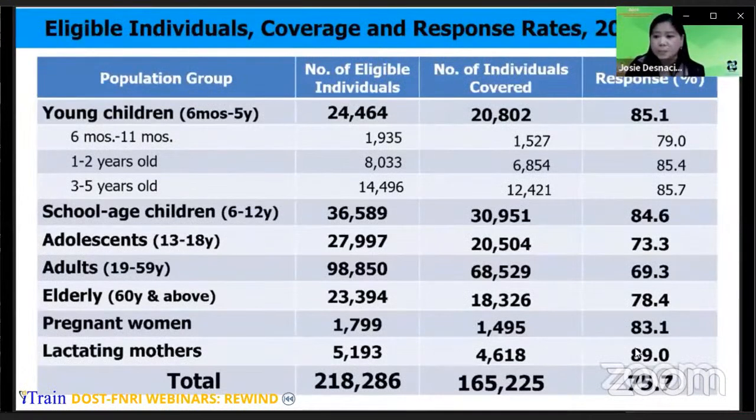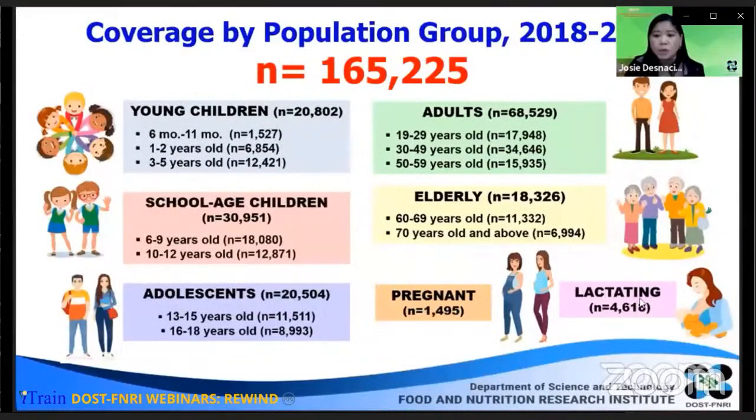So for the coverage and response rates of the 2018 to 2019 ENNS, among population groups, the response rate ranged from 69.3 to 89%. The lowest response rate was noted among adults, while the highest response rate was reported from lactating mothers. So all in all, the response rate is 75.7%. So a total of 165,225 individuals was covered in 2018 to 2019. And this was disaggregated by population groups based on the Philippine Dietary Reference Intakes, or PDRI.